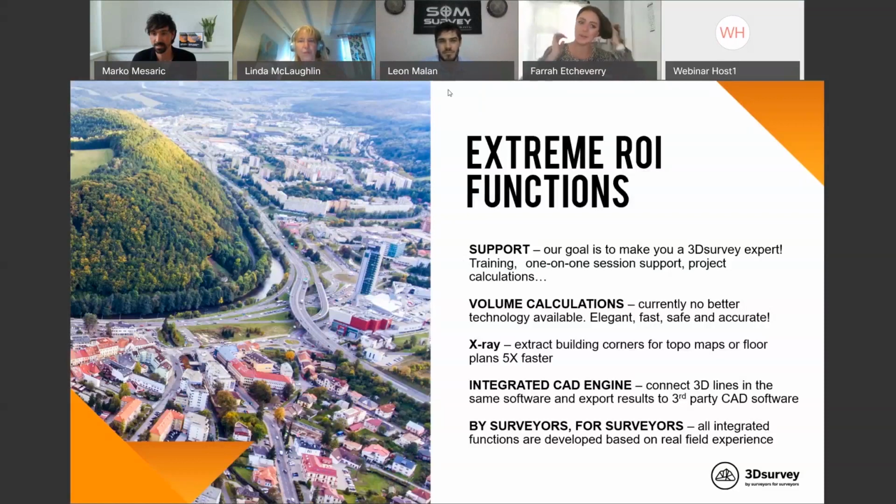They're constantly coming out with new videos that cover every single function that you could possibly find in 3D Survey. So if you have a question that you don't necessarily need to reach out to the support team for, but you're wondering how exactly does this work, or what are the best settings to do a 3D mesh or something like that, you can go direct to their website, and they have a huge number of videos that you can watch. And you learn so much just from those.